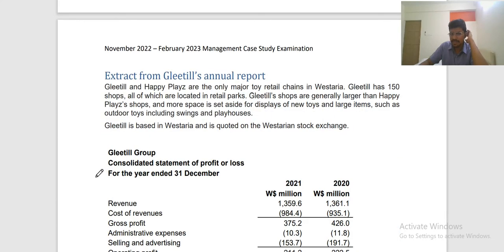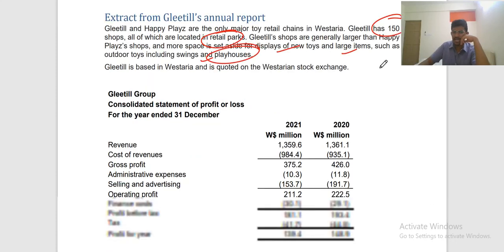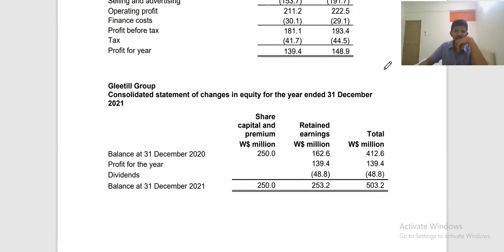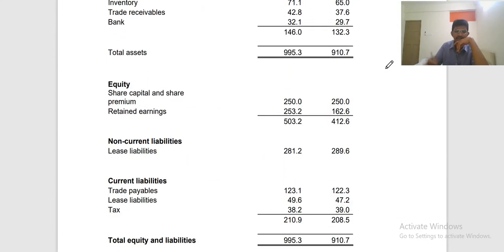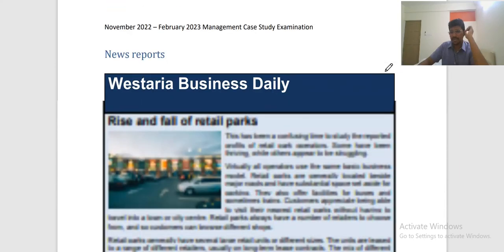And if you see Glee, who has 150 shops. Now it is our competitor, and they are located again in retail parks, and they are larger than Happy Place, and have more space for large toys, outdoor toys, swings, and playhouses. They are huge compared to us also. And again, as I always observe, they also don't have a translation reserve, and only lease liability has been mentioned. So again, I'm requesting the students, it will be really great if you can go through IFRS 16 once again for your understanding and the application.